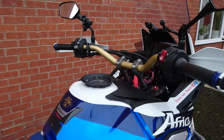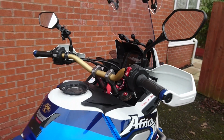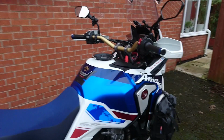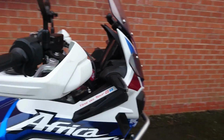And as you probably know, the bars on the Adventure Sport are up a bit and back a bit, which makes all the difference. It's unbelievably comfortable. It is like sitting on a motocross bike. When you stretch your arms out, they go exactly to where you'd expect the bars to be. It just suits me. But as I said before, that is horses for courses, isn't it?